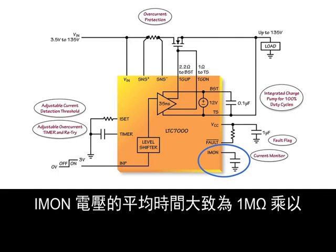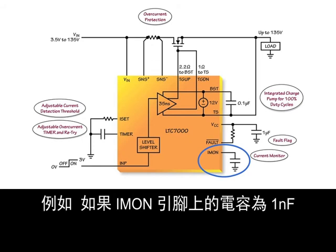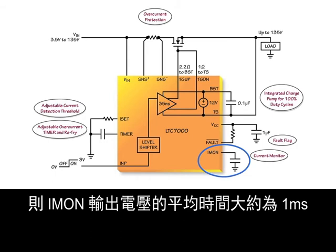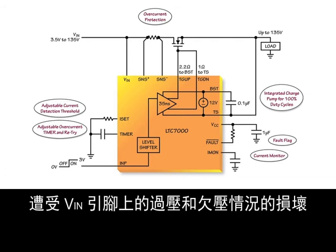The averaging time of the IMON voltage is roughly 100k ohm multiplied by any capacitance on the IMON pin. For example, if the capacitance on the IMON pin is 10 nanofarads, then the averaging time of the IMON voltage is around 1 millisecond. The LTC7000 can protect loads from overvoltage and undervoltage conditions on VN.